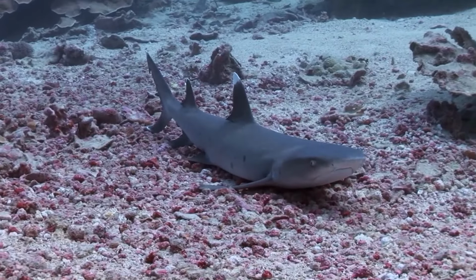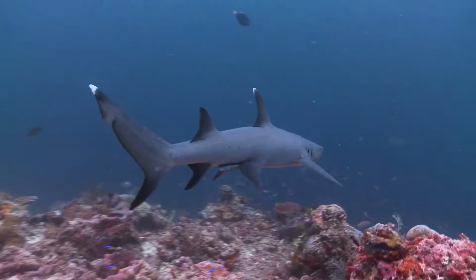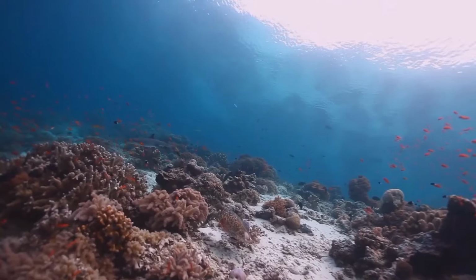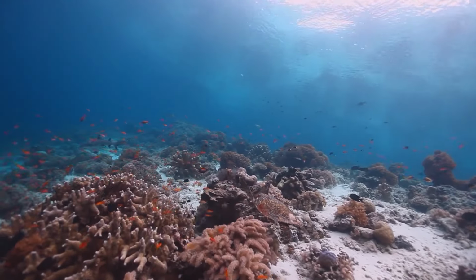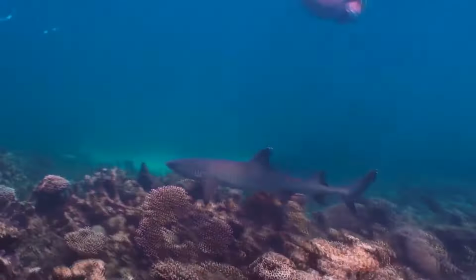In fact, the white-tip's lithe, elongated body is so specifically designed for hunting in tight spaces that it must swim with a strong undulating motion, making it quite clumsy in open water hunting. Although vulnerable to predation from other, larger shark species, white-tip reef sharks remain an apex predator on the Great Barrier Reef, controlling populations of fish, crustaceans, and octopuses.